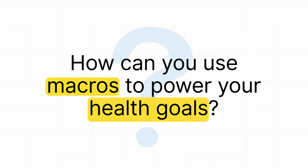So there you have it. We've covered what macros are, how to count them, and how they fit into the bigger picture of different diets. But really, the main takeaway isn't just about the numbers. It's about understanding what you're putting on your plate, understanding the fuel you're giving your body. So I'll leave you with this question to think about. Now that you know the building blocks, how can that knowledge give you real power over your health goals?